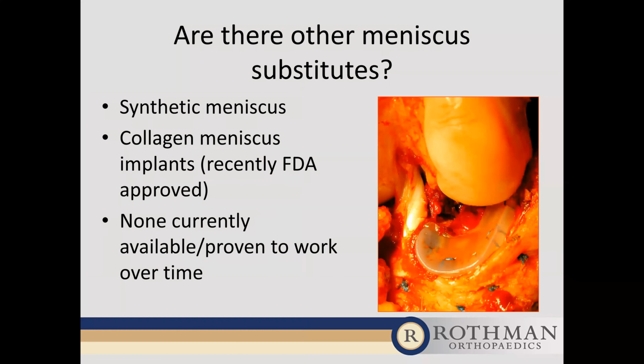So what about meniscus substitutes? Because I commonly get asked about this. We've tried all types of synthetic meniscus. There is a currently FDA-approved collagen meniscus implant that can be placed when someone has a smaller area of meniscus damage. But most of these have really not been shown to work over time. So although we're trying to figure this out scientifically, we really haven't come up with a perfect meniscus substitute that will work.